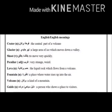Fountain, its part of speech as noun. In Arabic, it is نافورة. In English, a place where water rises up into the air. And finally, volcano. Its part of speech as noun. In Arabic, it means بركان. In English, a kind of mountain. Sorry, there is another meaning. Guide, its part of speech as a noun. In Arabic, دليل سياحي أو مرشد. In English, a person who shows a place to visitors.